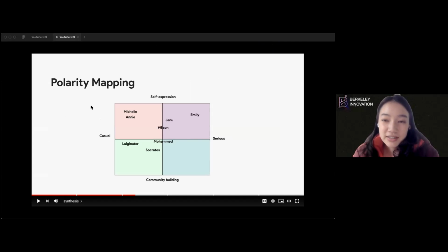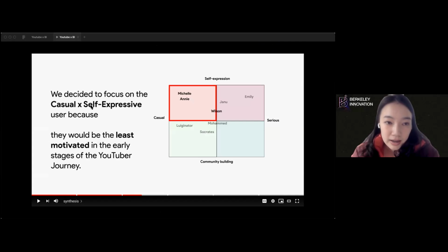From our interviews and research, we conducted polarity mapping to categorize our users on spectrums of those who are more motivated by self-expression to community building, and those who identified more as casual or serious content creators. We decided to fully flesh out the casual and self-expressive persona in the upper left quadrant, because from our research, this persona would be the most likely to be demotivated in the early stages of being a YouTuber.